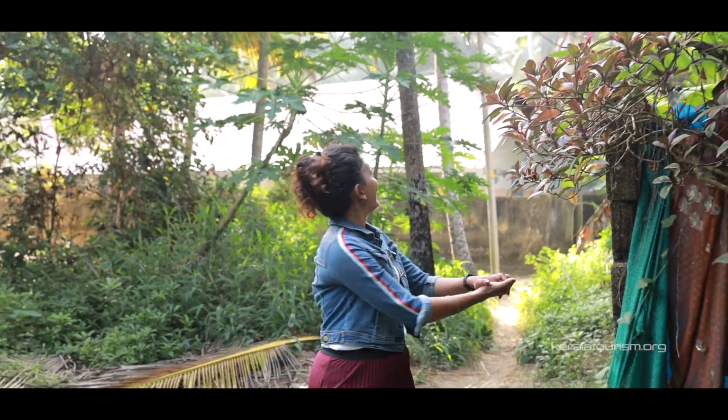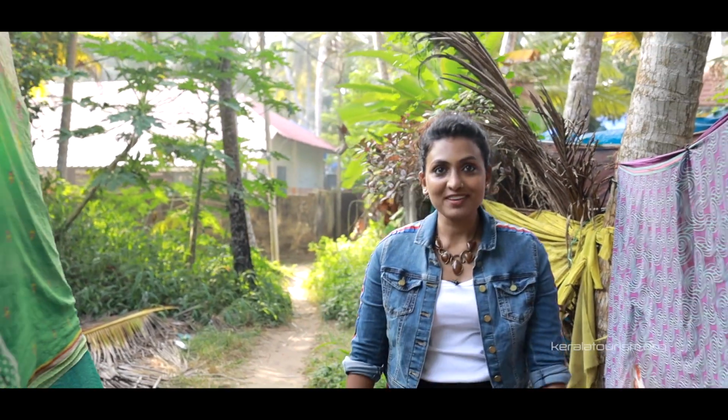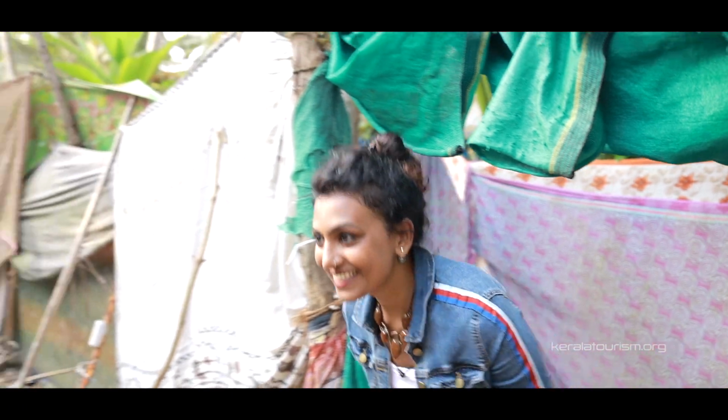Okay, so I think I've almost reached here, walking through these small passages, and you can see how beautiful the place is, really experiencing the village life. And yes, I'm here.